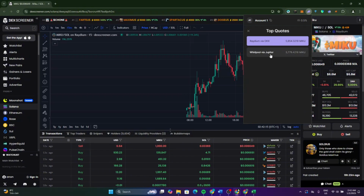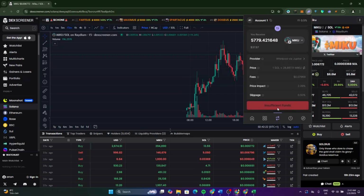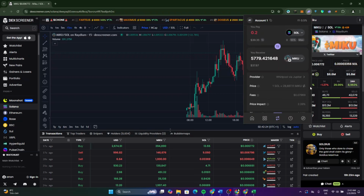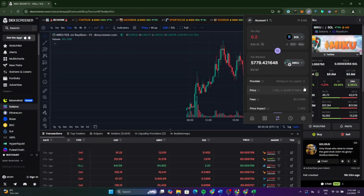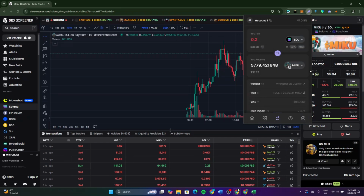Click on the provider to select one of these providers, for example Jupiter, and make sure to read all of this information here and click on swap to be able to buy this token. If you face any issue, just go back to this page and switch the slippage from here or customize it, and you will be able to buy this token without any issue. So this is how to buy MIKU token.